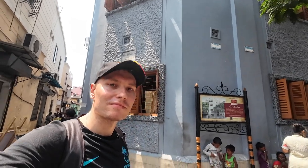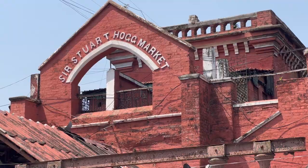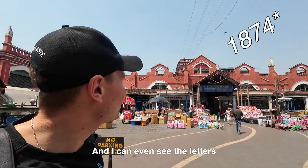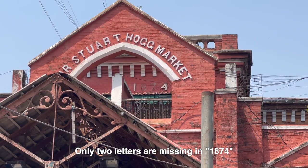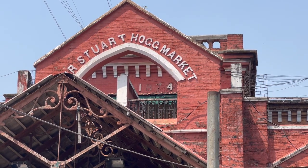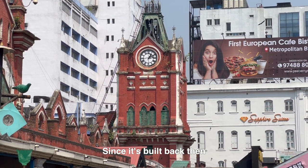New Market. It's barely changed since it's opened, and I can even see the letters. Only two letters are missing, 1874. So it's maintained its old charm since it's built back then.